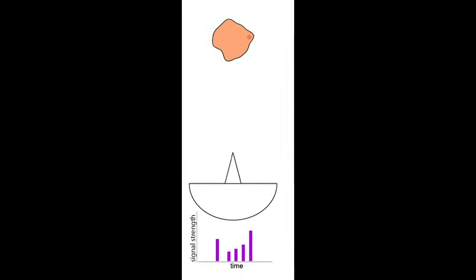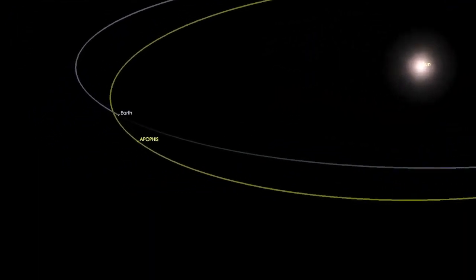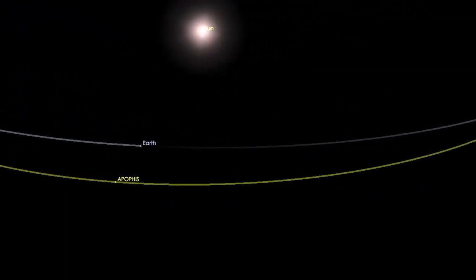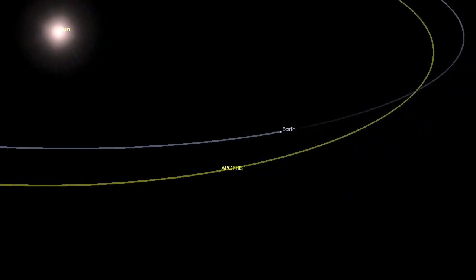For example, when we observed the asteroid Apophis during its 2013 flyby, there is a video showing how we zapped the asteroid as it was going by. We zapped it with radar, and we basically wanted to very precisely measure where it is and how fast it's moving. And we used these measurements to improve our orbital calculations, because better data means better orbits.